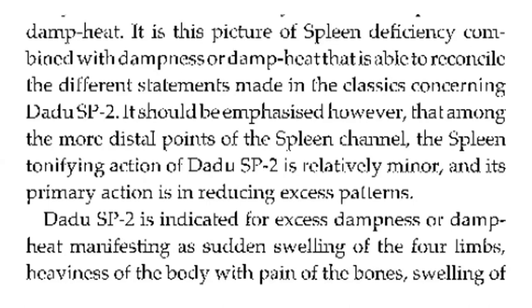It is this picture of spleen deficiency combined with dampness or damp heat that is able to reconcile the different statements made in the classics concerning Spleen 2. It should be emphasized, however, that among the more distal points of the spleen channel, the spleen-tonifying action of Spleen 2 is relatively minor, and its primary action is reducing excess patterns.